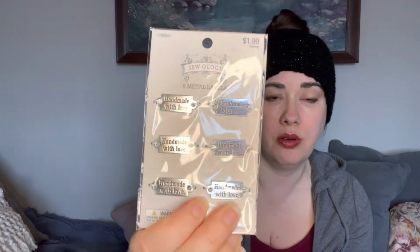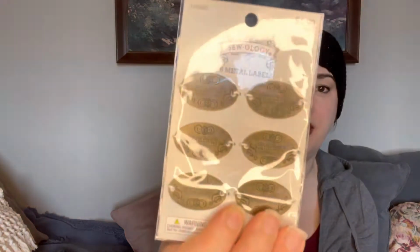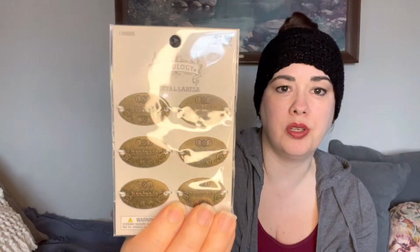The other two things I got here, they were with the buttons. So I got these silver tags that say handmade with love, and they're pretty small. There are 6 in the package here. They were $1.99, but of course half off for these. And I should say this was $2.50, but half off. And then these kind of bronzy brassy metal labels that say handmade, and I thought those were super cute. So I can see maybe putting these on beanies or headbands, but again, these were $1.99, so I got them for $1.